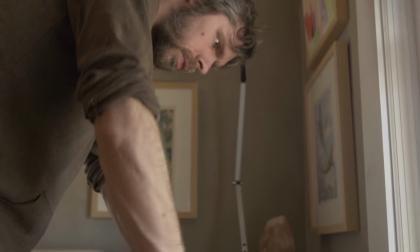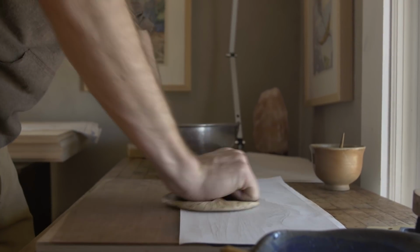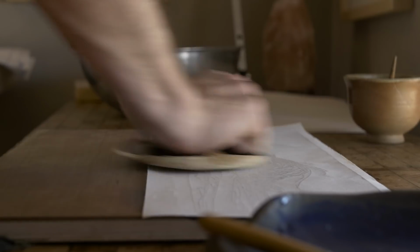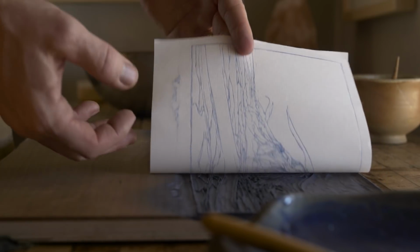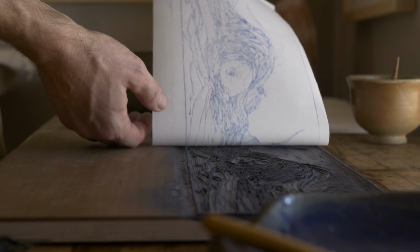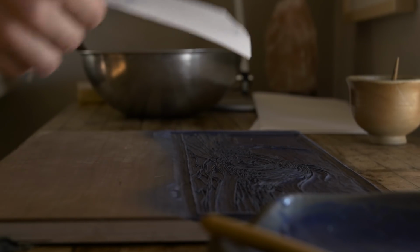It's a very intuitive process in a lot of ways. You have to feel where you're at and just go with the flow of it. When I first started making these, it was very different because I had what seemed like very little control over the final product. I didn't know how the colors were going to end up. The colors dry shades lighter than what you print, as is true with most watercolors.